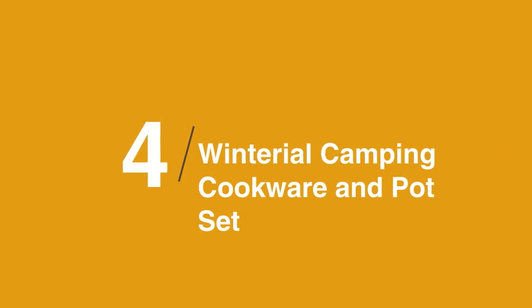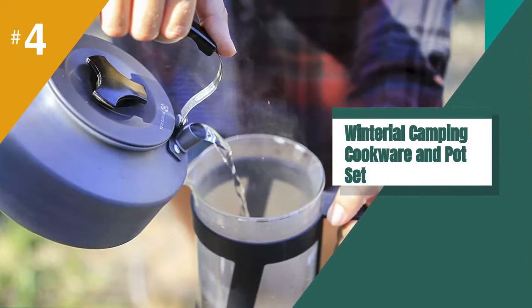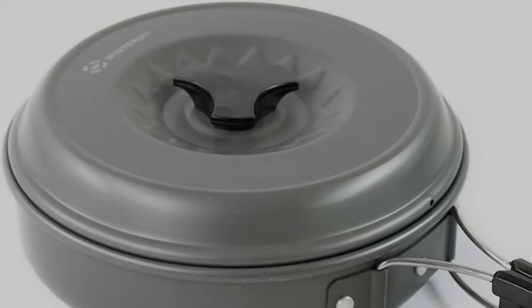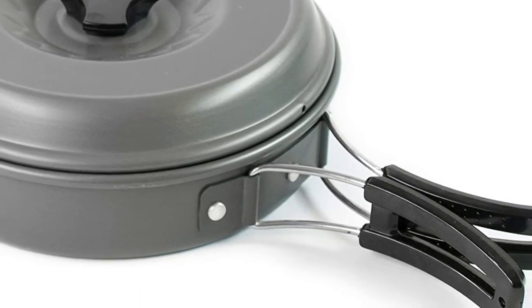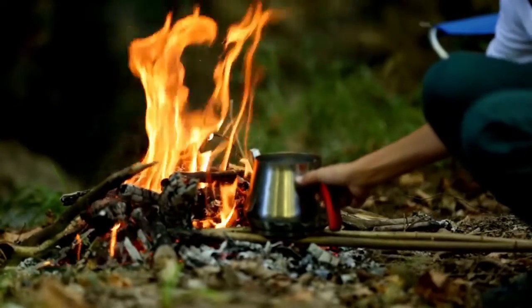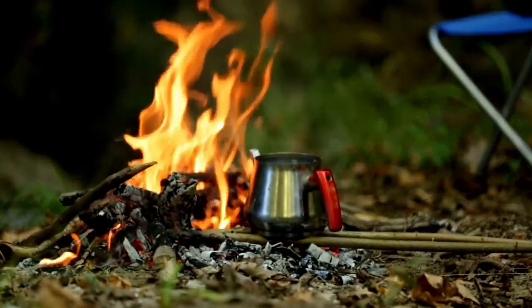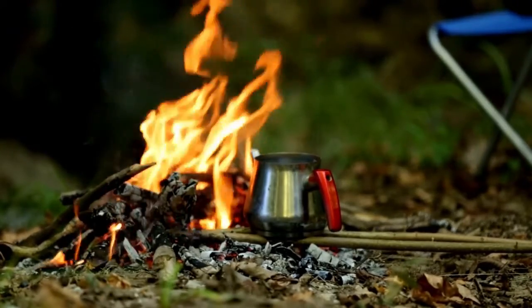In at number 4 is the Winterial Camping Cookware and Pot Set. This set contains a bunch of interesting items. It has the classics like a 1.9 liter pot with a lid and a high-walled fry pan. It also has a convenient teapot, soup ladle, bowl, spoon, spatula, cleaning sponge, and a carry bag.